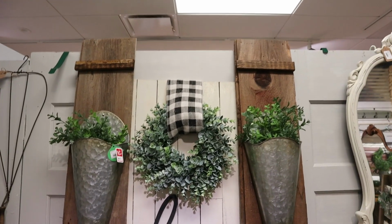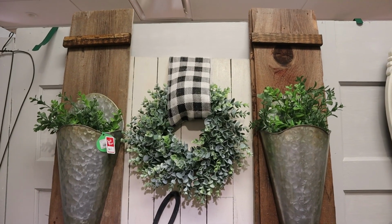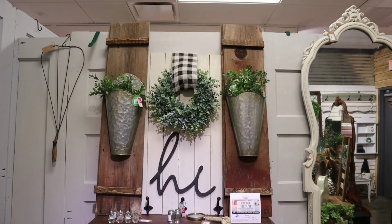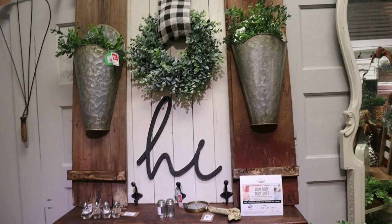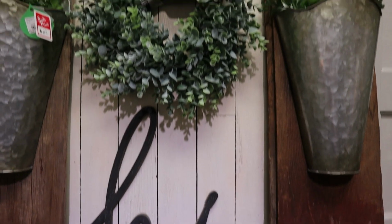I tend to do a lot of handmade and upcycled pieces. So you saw me make these barn wood shutters recently with the galvanized planters attached. I'm asking $62 for the pair, and then the high sign is $77. It has the hooks and the wreath, and it's made on this old white barn door.